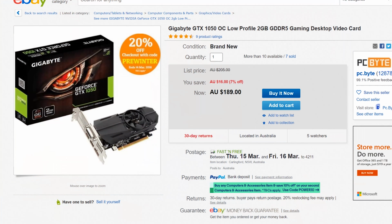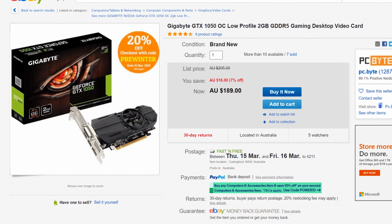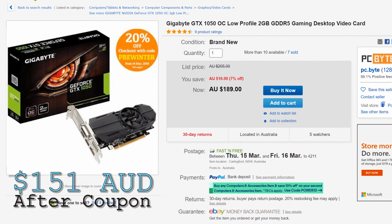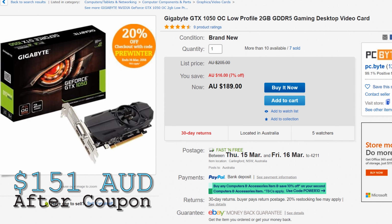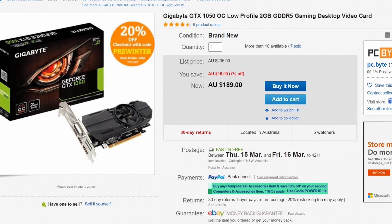Then what if you want a decent gaming experience but you don't have a lot of money? When you get the Gigabyte GTX 1050 for around $150 Australian shipped to your door, this is not a bad price considering, again, that climate, but also with this card, you can pop it in your old machine regardless of generally what power supply it has, and you'll automatically be getting a pretty solid gaming experience at 1080p.